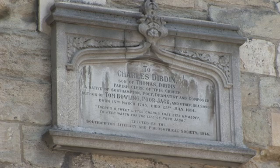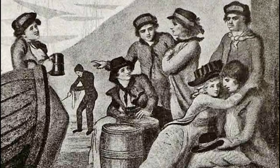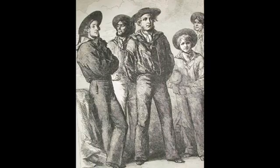Below the quarterjacks is an interesting memorial to Charles Dibdin, a songwriter and dramatist and native of Southampton. He was the Andrew Lloyd Webber of the Napoleonic period. His most famous song, Tom Bowling, is often played on the last night of the proms.